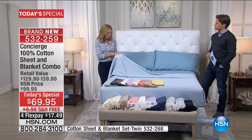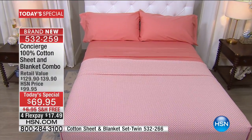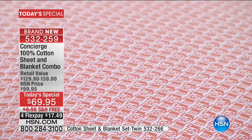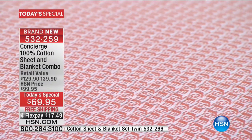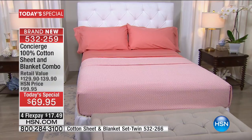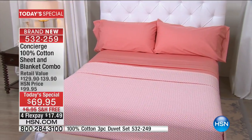It's not printed on. It's actually woven in. It's a very expensive process. And look at the results. Look at what you get. When you order today, there's that coral, which is our most limited. You're getting that coral and white infusion in that yarn dyed blanket with those beautiful, soft, 100% cotton coral sheets. It is a beautiful compliment.